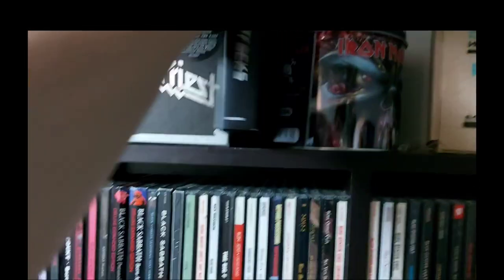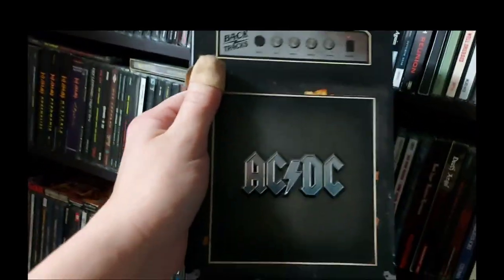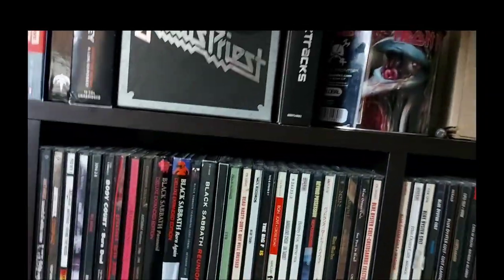I just got this at a thrift store for $4.99, but it's the AC/DC Backtracks box set. People never give up on thrift stores. I'm still finding some amazing stuff there.